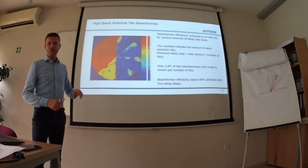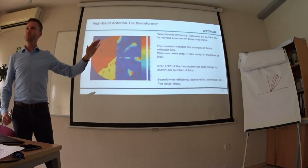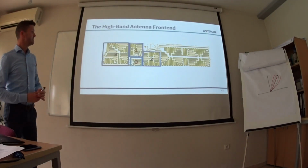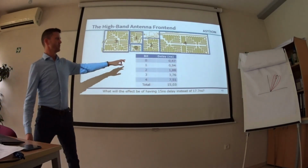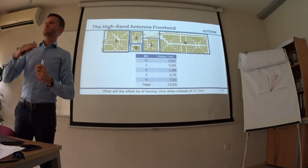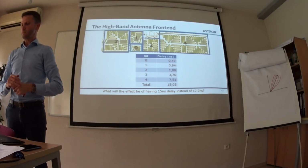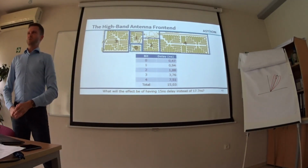For the high band antennas we use a 5-bit beamformer, and there we get 90% beamforming efficiency, so we get to 90% of the ideal value over almost the entire field of view. This is what they look like. These are the delay steps that we can select, and each of them is roughly half a nanosecond that is added. We select these half-nanosecond increments to be able to beamform to any area of the sky. The total that we can apply is 15 nanoseconds.